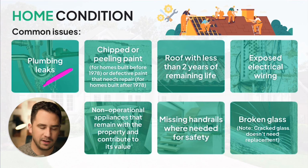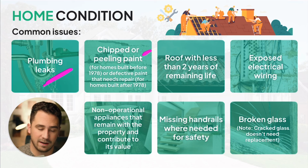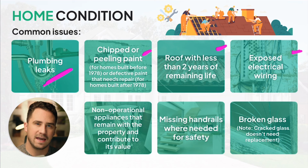And then chipped or peeling paint is a big one. For homes that are built before 1978, they can't have any chipped or peeling paint. However, if the home was built after 1978, any paint damage that exposes the subsurface needs to be repaired. Anything else, chipped or peeling paint, if it's built after 1978, is fine. Also, the roof needs to have 2 years or more of remaining life. Any exposed electrical wiring just needs to be capped.